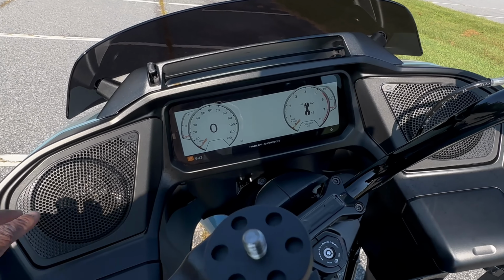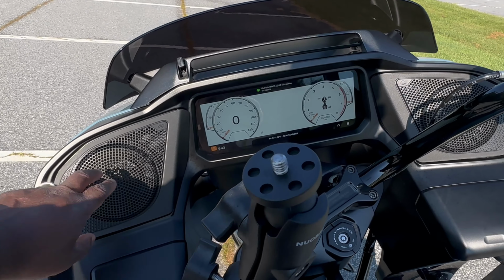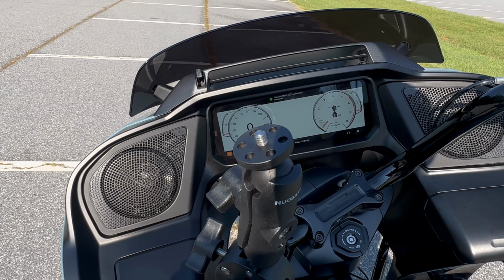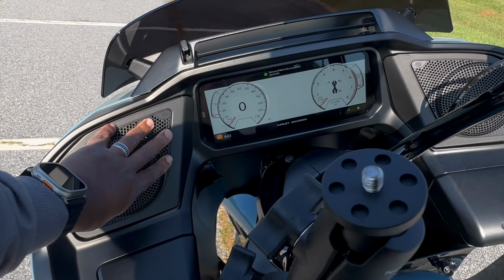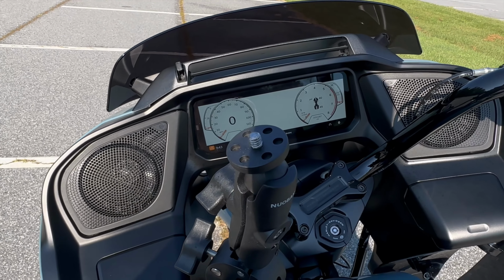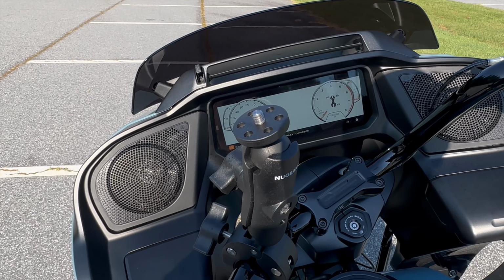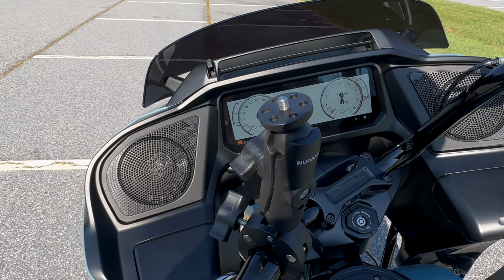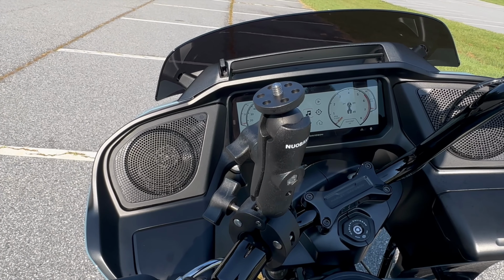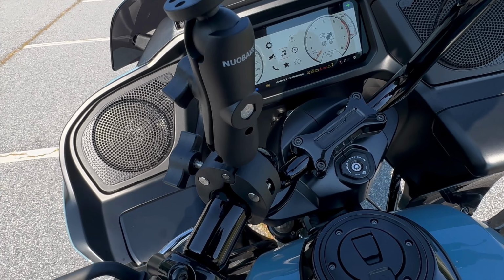The speakers are okay, but once you get around 60 miles per hour, it's really hard to hear. So I will be swapping those out in the near future to get the Rockford Fosgate speakers to go in here. They're a little bit more powerful. That will be happening as well. I guess Apple CarPlay is not going to hook up. Yep, for whatever reason.